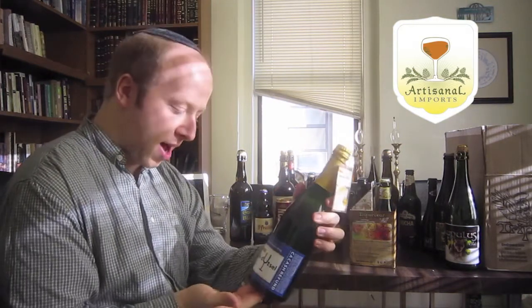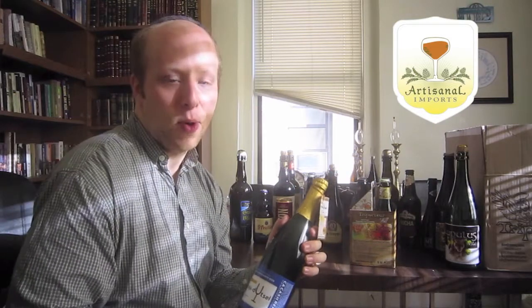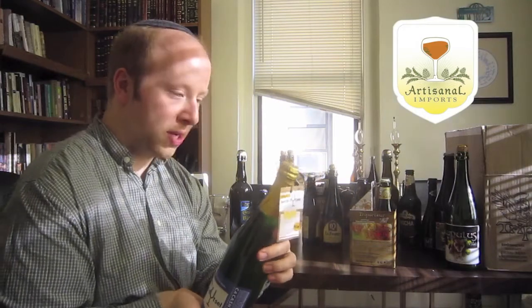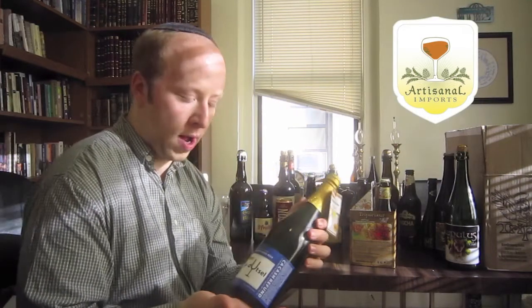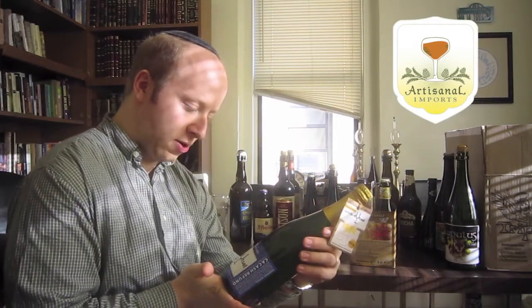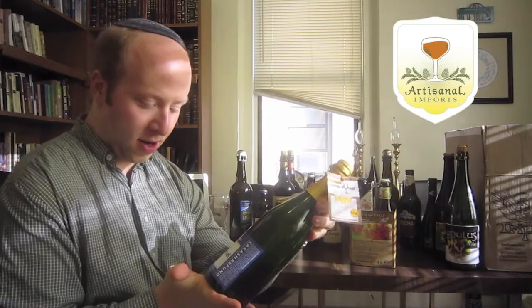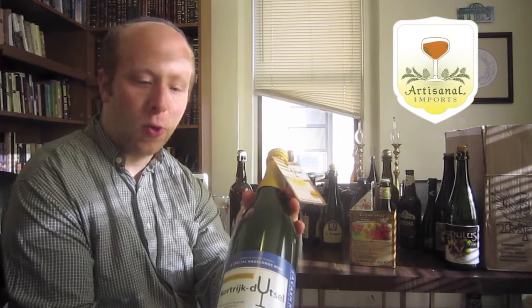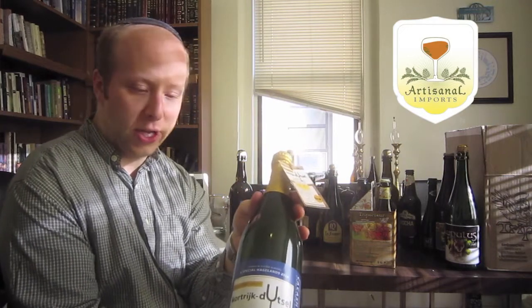It's brewed by a guy who has a day job, according to Alex, at Artisanal Imports, but he brews beer and sells it in really small quantities. So I'm looking forward to reviewing this beer. It's 8.9%, so it should be pretty sessionable. I don't know when I'll get to it, but it should be pretty good.